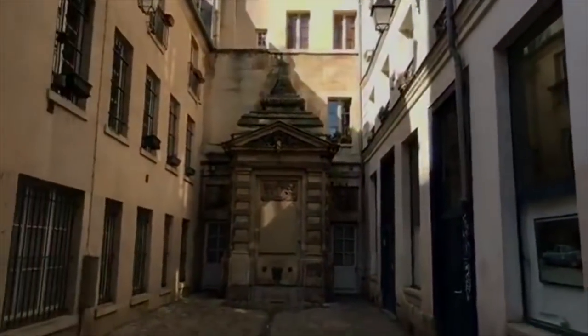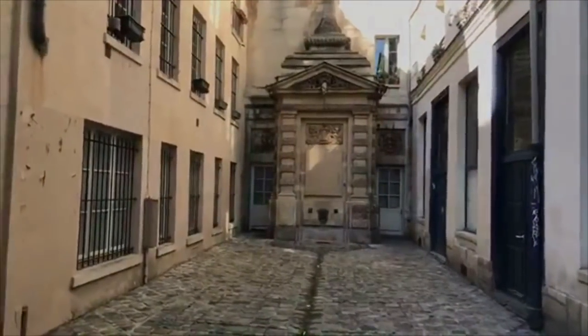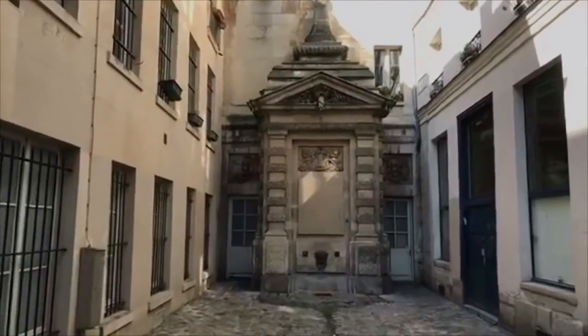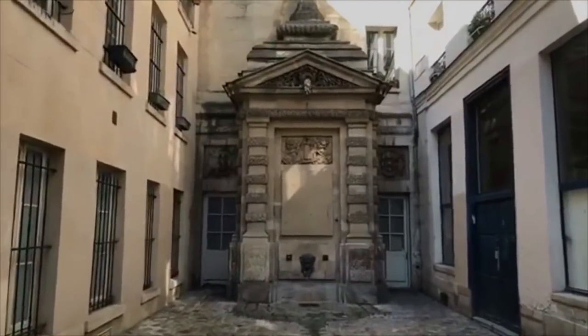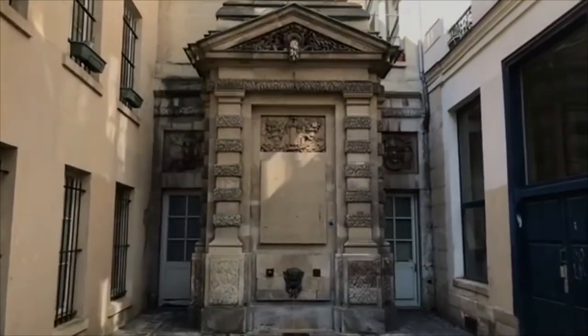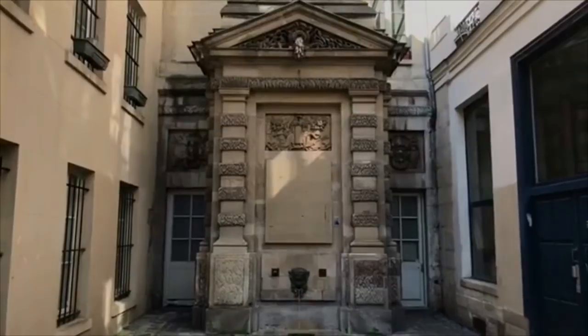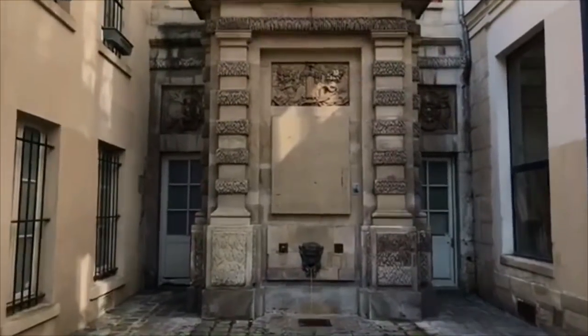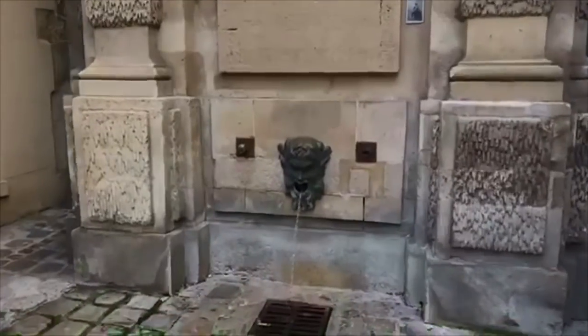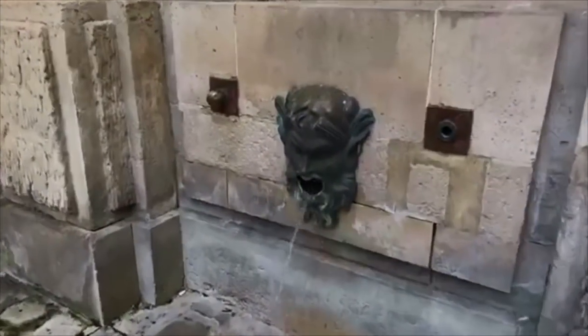Here's a spot that nobody ever checks out. There's a beautiful old fountain here from the 18th century. The marketplace that was nearby in the square that we were just at, the fishmongers in the stalls of that market were stinking up the place, so they decided to move the fishmongers over here, and they got their own fountain. Just a quiet, long-forgotten fountain.